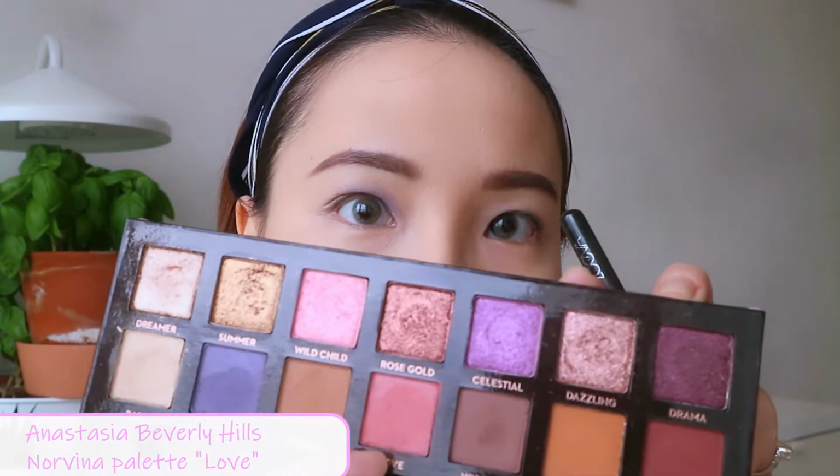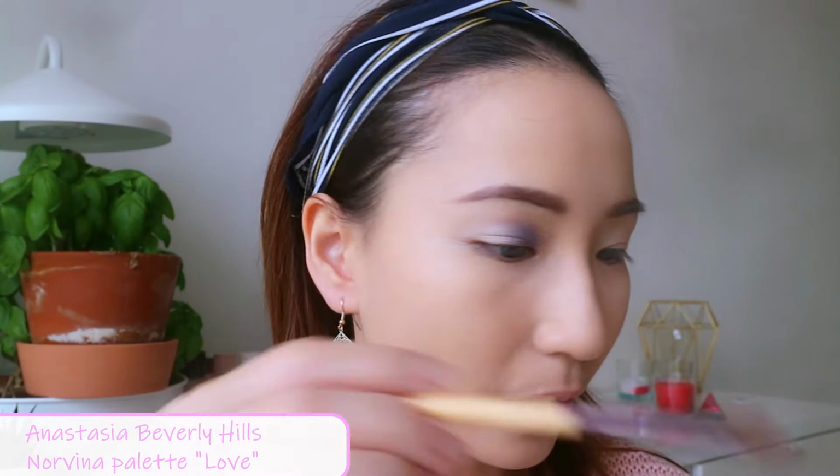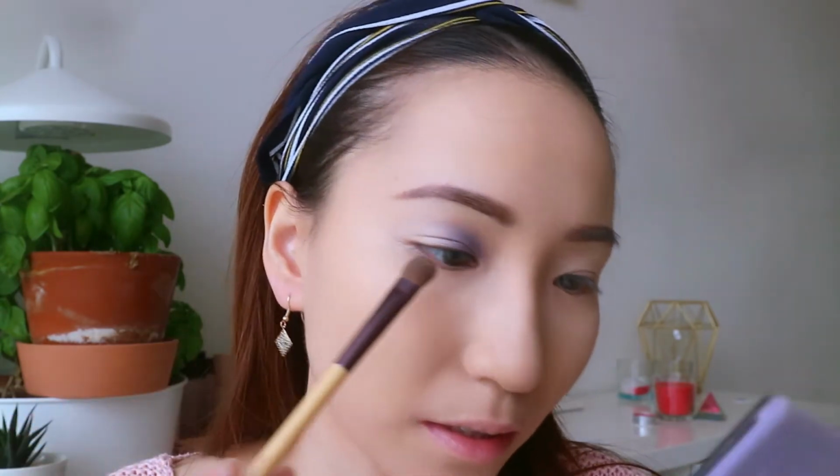Before I proceed, I'm going to go in with the shade Love. And I'm just going to put it in the outer corner.